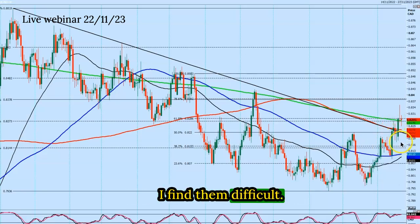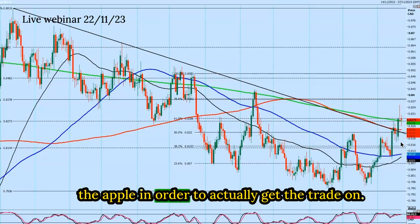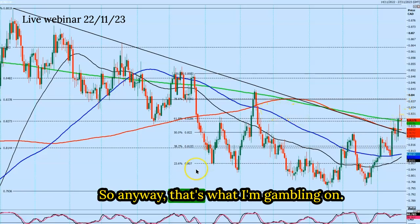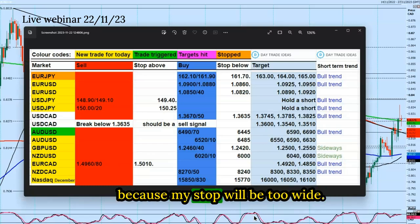I find them difficult. You often got to have 2 or 3 bites at the apple in order to actually get the trade on. And even then, look, we had a run up. We only had 2 days of run up and we're retreating again. So anyway, that's what I'm gambling on. I don't know whether we'll get the chance. I don't want to buy it here because my stop will be too wide.